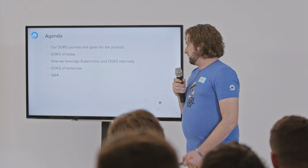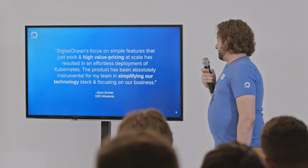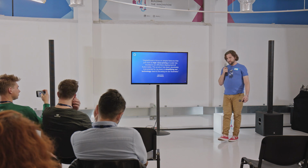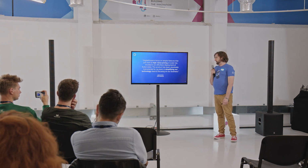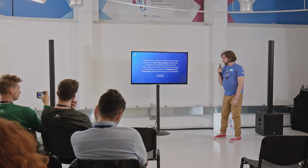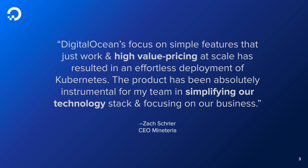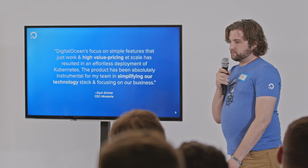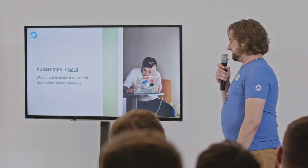I wanted to start out with this quote from one of our customers, a gaming company that runs on our platform. I don't know if you can see it, it's kind of far away, so I'll read it to you. "DigitalOcean's focus on simple features that just work and high-value pricing at scale has resulted in an effortless deployment of Kubernetes. The product has been absolutely instrumental for my team in simplifying our technology stack and focusing on our business." That was a lot of the driving force behind creating this product, because Kubernetes is pretty hard.